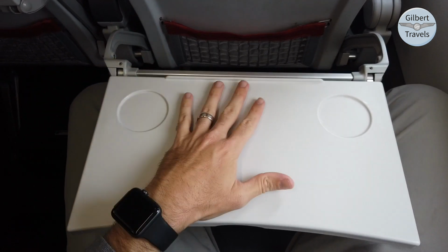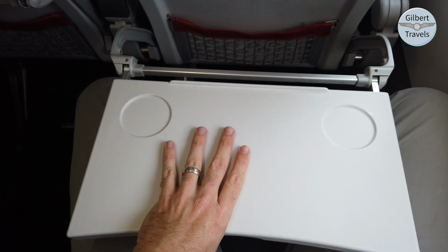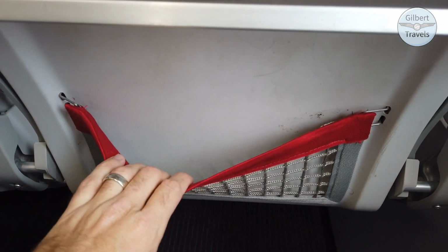The tray table itself could be found below the airline literature pocket. It was a typical one-piece adjustable design with 2 cup indentations. Below that was an elastic personal item pocket. So no in-seat power, but that hardly should come as a surprise to anybody who's flown European Airlines.